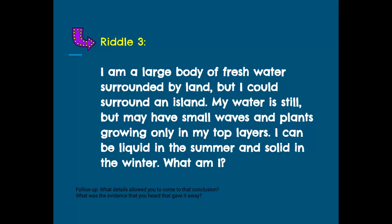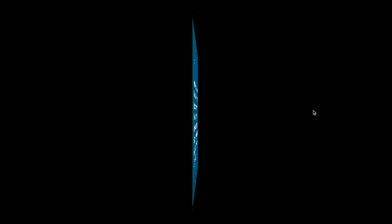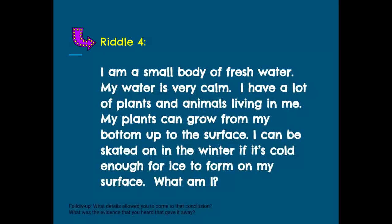So think about some of the details in this riddle. Think about the evidence that you can link back to that lesson. Do you have an answer? All right, lock that answer in, or if you're writing it down, get it written down, and again, the answer will be revealed in your Seesaw activity.